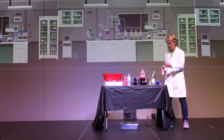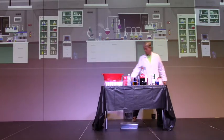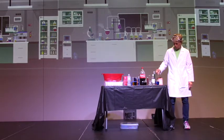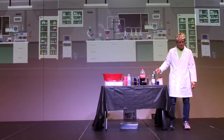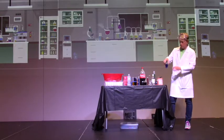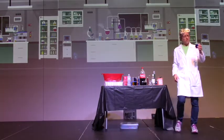So, and it's supposed to do stuff. Is that vinegar? No, that is water. So, we look and we stir and we say, what happened? It's the color of vinegar. It's kind of somewhat underwhelming. However, it's an exothermic reaction.